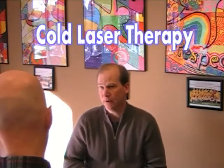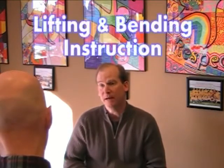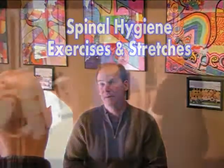After we've done an initial evaluation, if we think the person is a candidate for the procedure, the next thing they do is have a consultation with our physical therapist. The physical therapist sits down with them and does a very standard evaluation to identify where they're having pain, what their pain level is, and how it's affecting them functionally and their ability to do their normal daily activities. And then we use a combination of oscillating decompression traction, cold laser therapy, stretching, exercises, and other rehabilitative procedures, including proper body mechanics, lifting and bending instructions, and other spinal hygiene exercises and stretches that we do.